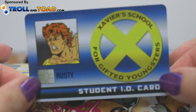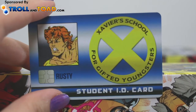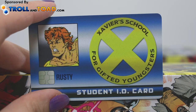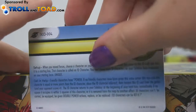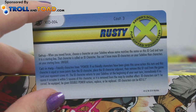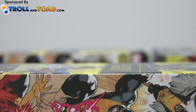Also, in that pack, we got this first ID card. This is Rusty. It says he is part of the Xavier School for the Gifted Youngsters. Student ID card. It looks like it's got one of those credit card chips in it. And then the back of his ID card here. ID card number 4. Alright.